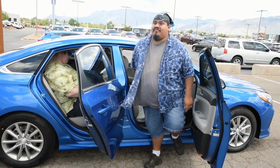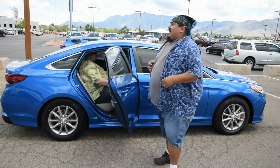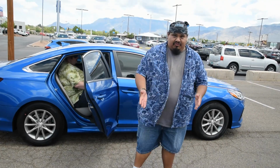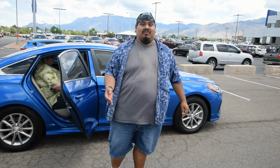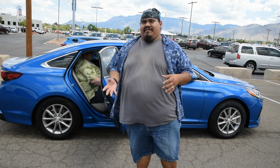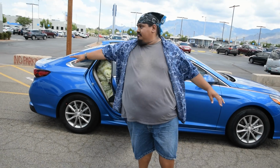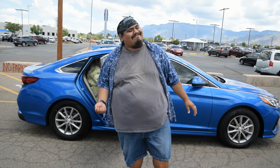I know we don't go over too many specs, especially with the interior of the cars, any one of them. The reason why is because of pudgy rolls. The pudgy rolls is going to be, or is, more of the interior view and driving dynamics of all the cars that we sit inside.